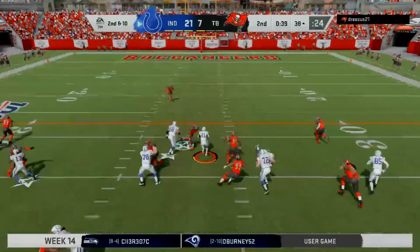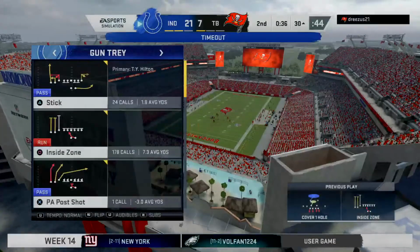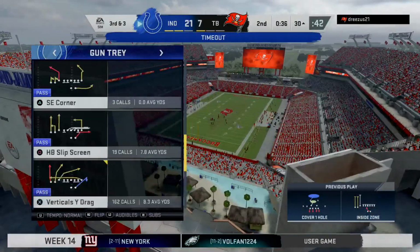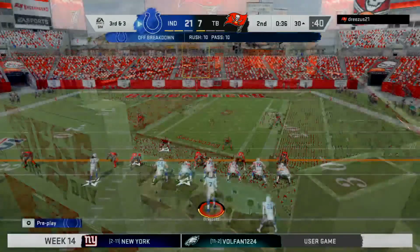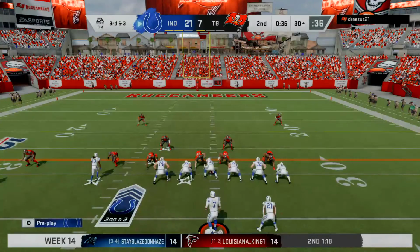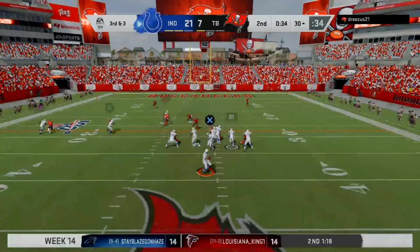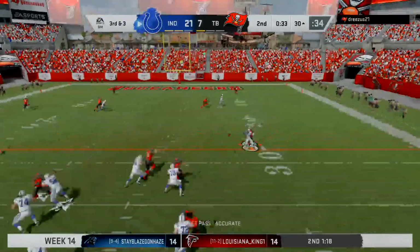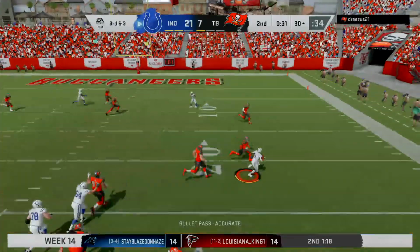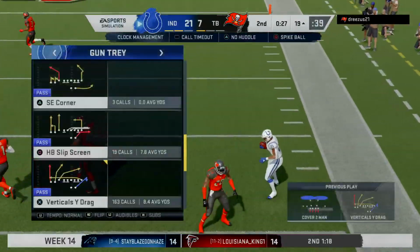On 2nd down now, it's Hines. And this will go as a gain of 7 as he gets it to the 30-yard line. The Colts going to use the first of their timeouts as it'll come with 36 ticks to go in half number 1. 3rd and short yardage, Brissett. He'll find Hines out of the backfield. And inside the 20 before he's brought down.